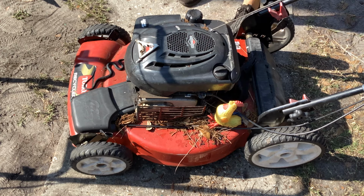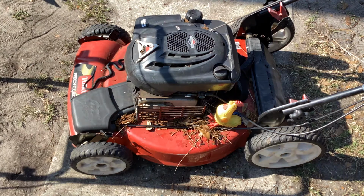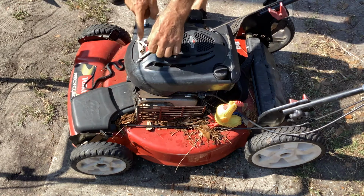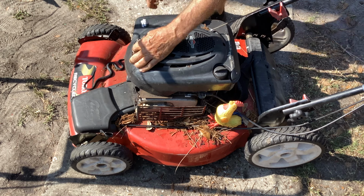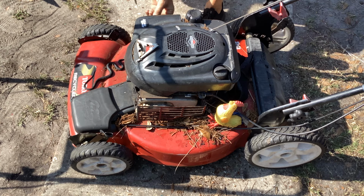Okay, so I gave you all the info on the model number, 20331. Let's look at the air filter. See if Harvey and Helen did anything. Guaranteed to start. It's got the 6.5, which is what the other machine had that I worked on last week. 6.5.